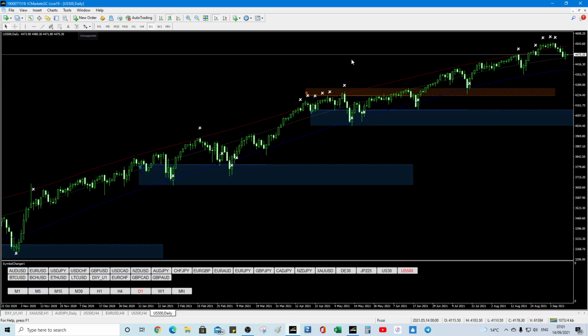So if we look at the daily, admittedly we had some here, then we had that drop, and I think we're probably overdue because we're seeing some over here. What is interesting is the channel is narrowing, and what I wanted to bring to your attention is that this is doing this. So we are going to be undergoing a squeeze where price will be throttled, and now it'll have to break, and we'll see a little sell-off.